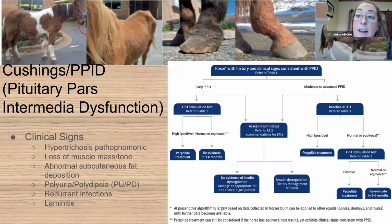Some of the other clinical signs for Cushingoid horses, though, can be Cushing's. They can also be a lot of other things. Like in this second picture, that horse has lost a lot of the muscle in its epaxial region along its back, that can be a sign of Cushing's. Laminitis, that can be a sign of Cushing's. Having a horse with abnormal subcutaneous fat deposition, that can be a sign of Cushing's. Obviously, that can also be a sign of insulin resistance. And so that's where some of these clinical signs are a little bit hard, which is why we have to go to diagnostics.